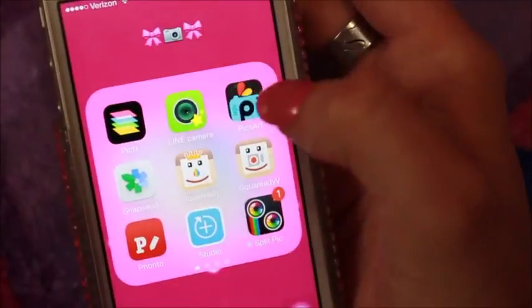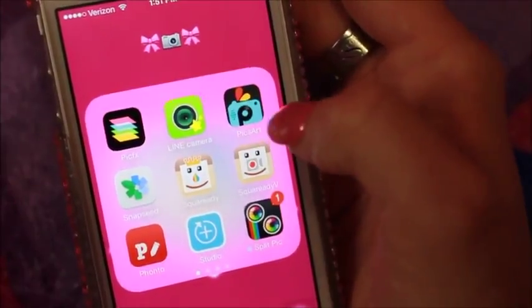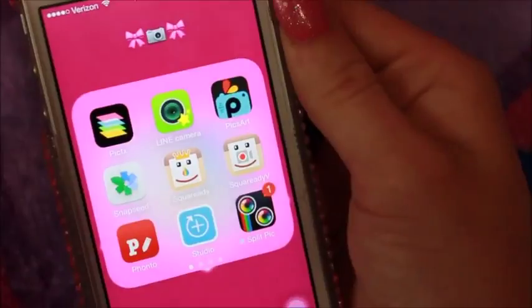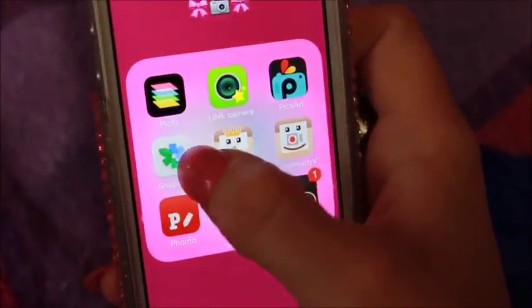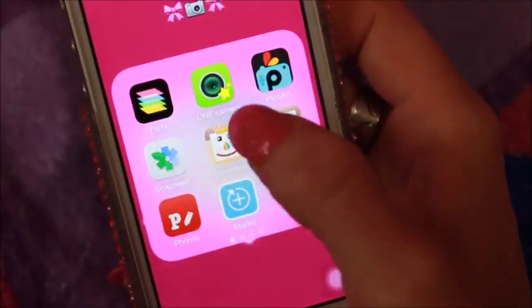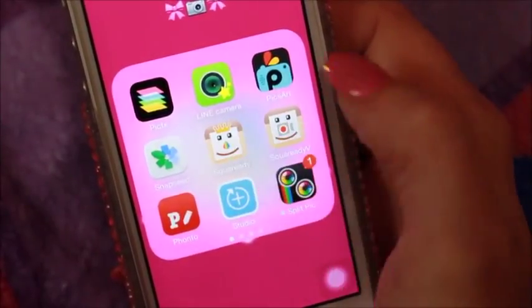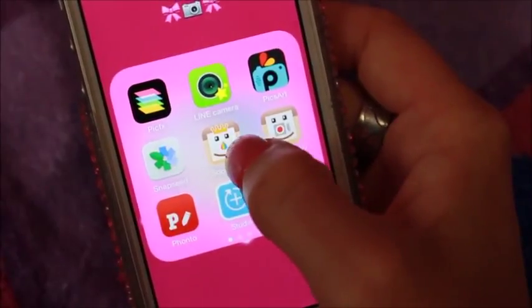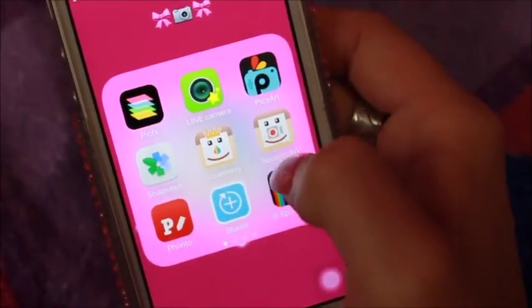So I have PicFX, which is paid. Line Camera is free. Line Camera is the app that I've been using to edit my Instagram photos a lot. And there's PixArt, which is free, Snapseed, which is free, SquareReady. There is a free version and there is a pro version. I have the pro version, but the free version works just as well. Then I have SquareReady for video, which is the same thing as this, but for video.